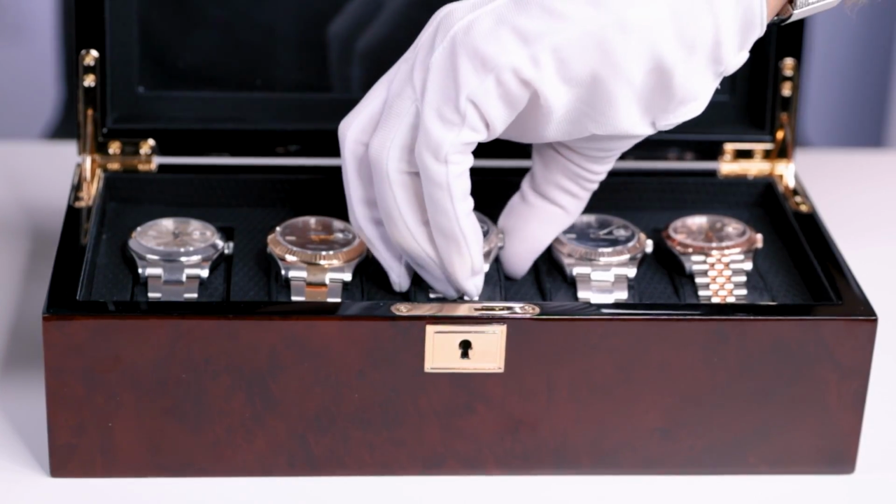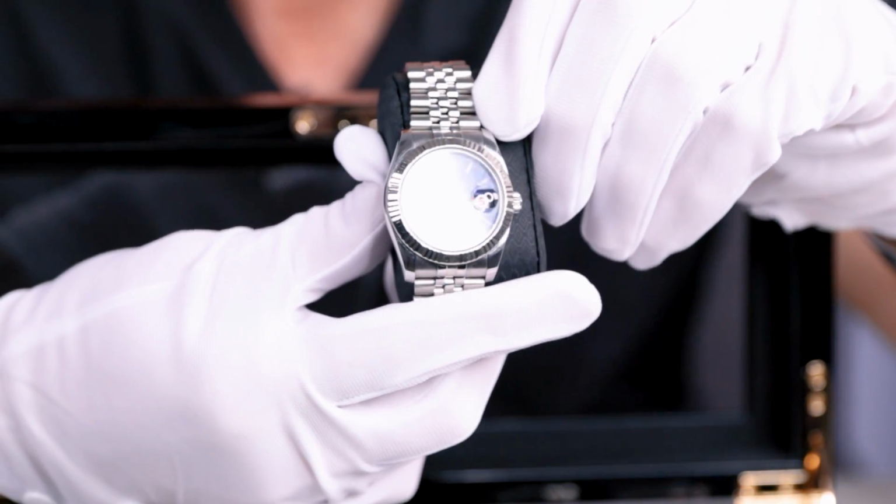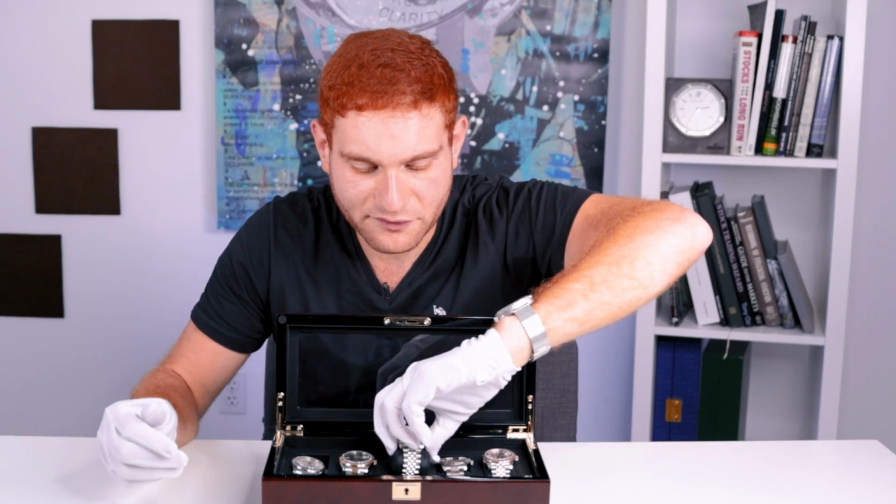Let's look at this Rolex Datejust Turn-O-Graph. Now this particular one is a 36mm on a Jubilee bracelet, so it kind of harkens back to the original one from 1945 with the bracelet.